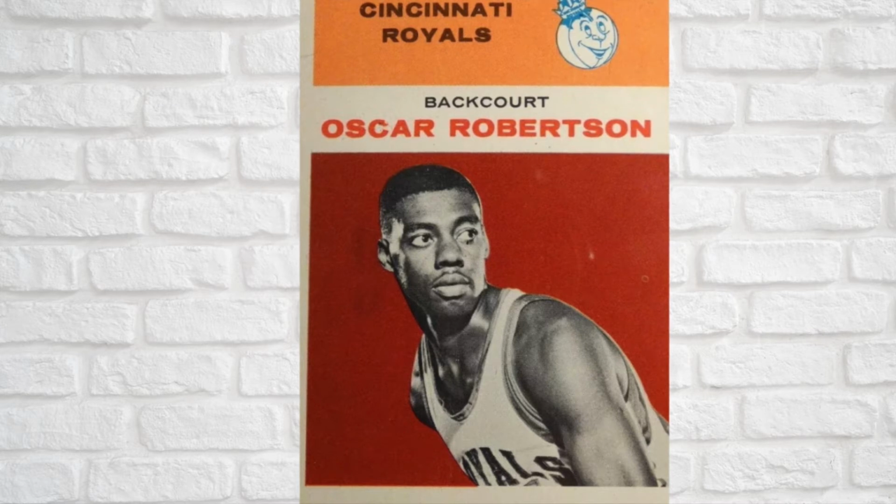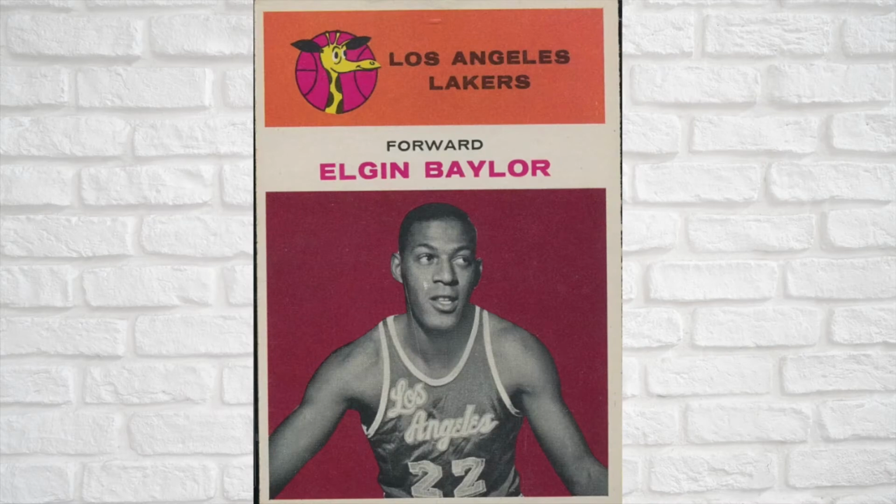Oscar Robertson is going to be one of those all-timers. You can't change it. He's a Hall of Famer through and through. So he was my first pick. For my second pick, sticking with the same set, 1961 Fleer, it's the Elgin Baylor rookie card.